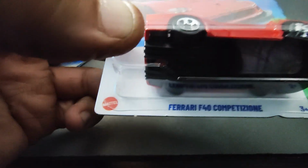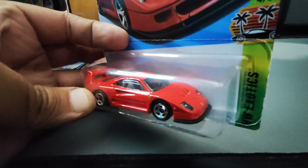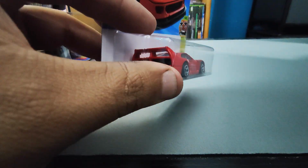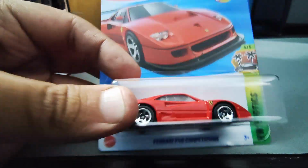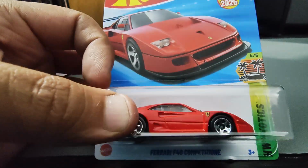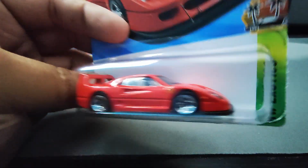McLaren F40. I have a lot of these, but I'm not selling them. I'm trading them because these are pretty hot right now. People always take these. Yeah, no, I'm sorry for doing that. If you want one, just let me know. I don't mind giving you.